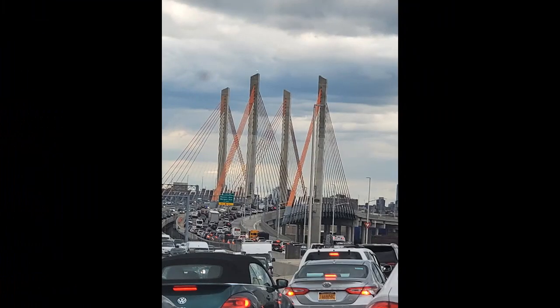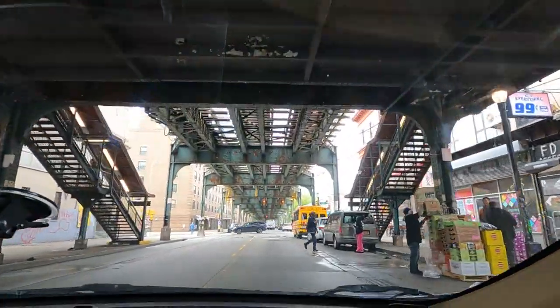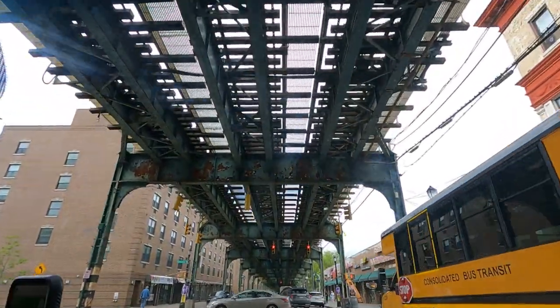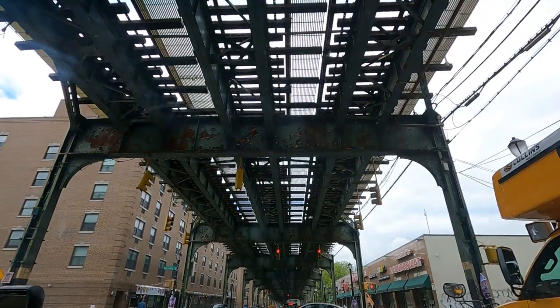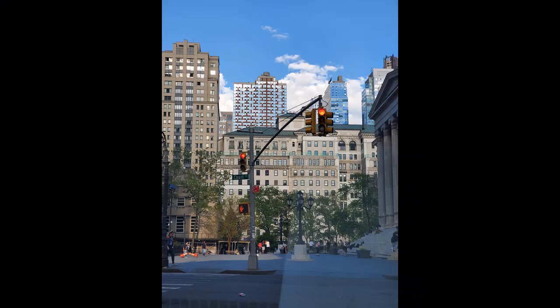Let's take a look. First, we have to get through this crazy traffic. Wow. Don't hit that guy. Ooh, red light. So we're in the hood in Brooklyn. Love the architecture all around this city.